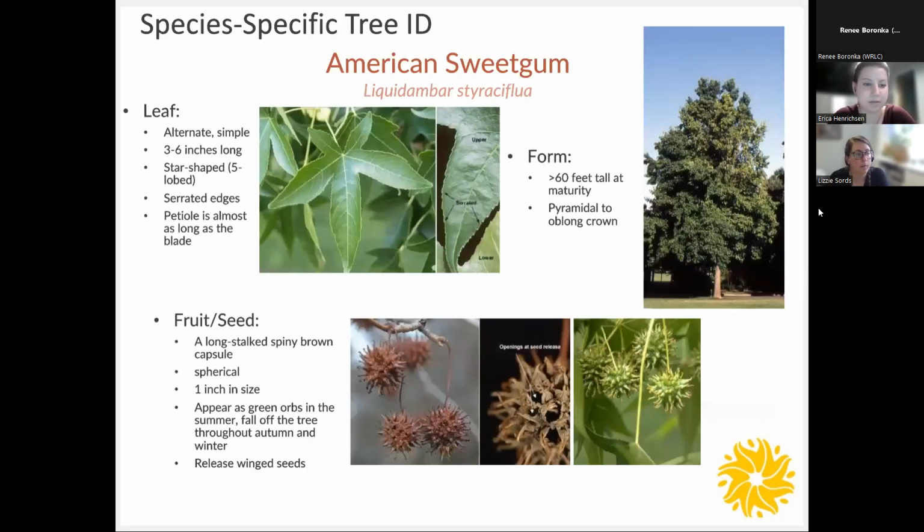And then the American sweet gum. So you can identify the American sweet gum pretty much primarily by its star-shaped simple leaves, as well as those hard, spiky, spherical capsule fruits. And then this is also a large tree that matures to be over 60 feet with a very pyramidal form.